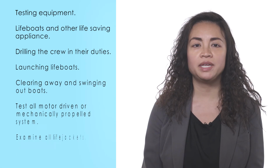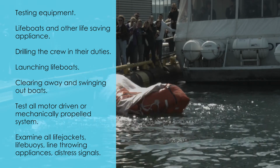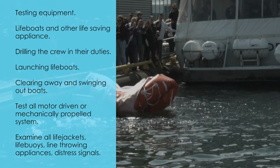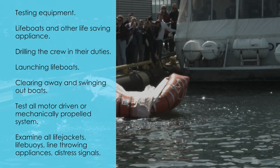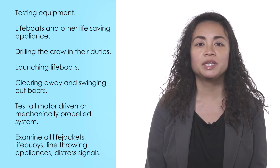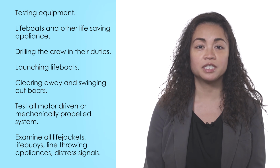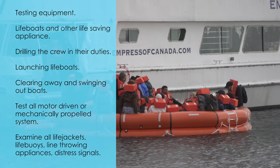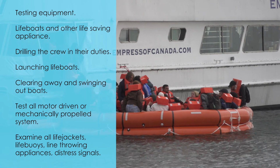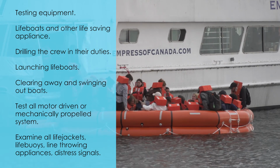Lifeboat drills shall include training in the action and the testing of equipment. Preparation for the launching of lifeboats or other life-saving appliances, ensuring that the equipment required to be carried is in place and properly stowed. Drilling the crew in their duties and where inflatable life rafts are carried, the special instructions for their use. Launching of lifeboats so that all boats carried shall be lowered in the water at intervals of not more than 3 months.